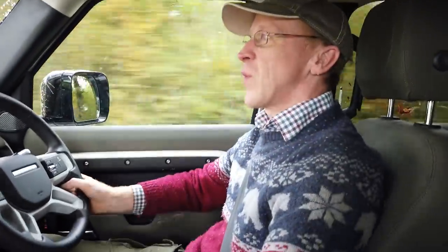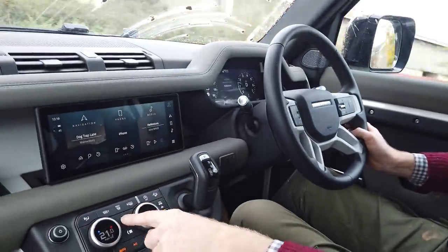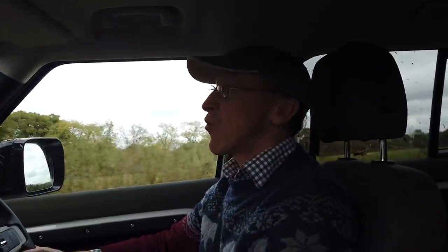Right, we're heading home now. We've had a good fun day, but what have we learnt? Terrain Response 2, when it's on auto and you press this one and it goes to auto there. The brilliant thing about that, it stayed on when we stopped and started the car, so we didn't have to keep remembering. And where we had a mixture of conditions, like gravelly slopes and mud and ruts, and we were doing those steps, I think that was worth the money.